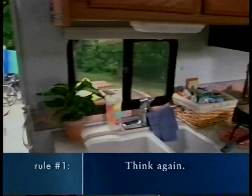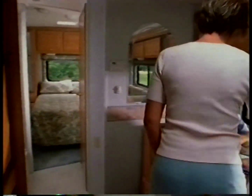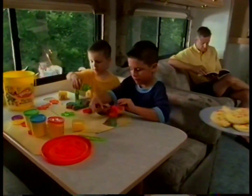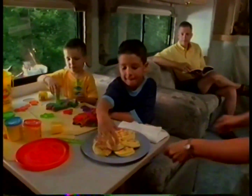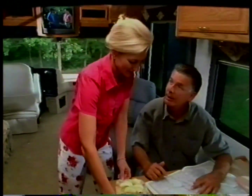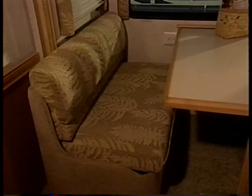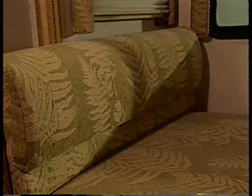Rule 1. Think again. For many people, the kitchen is the most popular room in the home. That goes for motorhomes too. So we decided to rethink one of the central features of a motorhome's kitchen, or galley, and dining area with an eye toward making it as comfortable and user-friendly as possible. The result is the all-new Benchmark Full Comfort Dinette, and it'll make you think twice about settling for anything less.